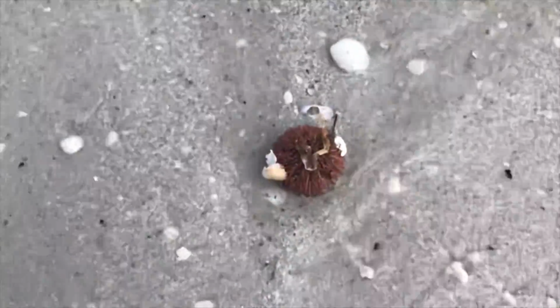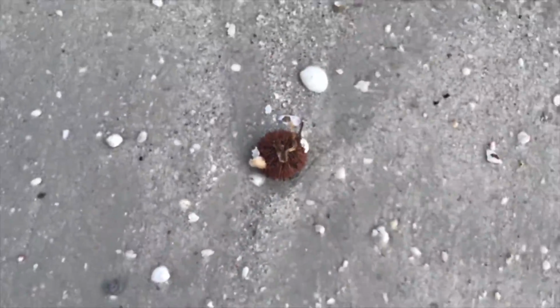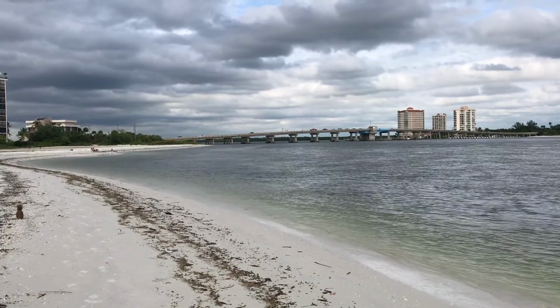All right, now this guy is a short-spined sea urchin. Totally safe to pick up. But I already know he's alive because he's got shells attached to him. They do that, so we'll just take a little peek and keep moving.